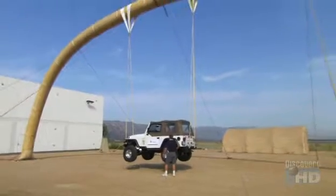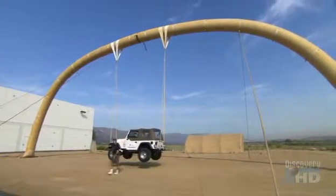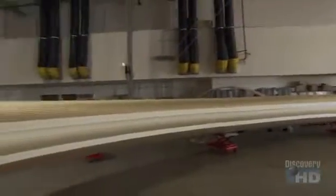Another good thing about this type of structure is that it's very difficult to actually break. A structure like this can be designed, and we in fact do design them, to be able to take an overload, and when that overload is released, to pop back. So you really can't break them in the normal sense.